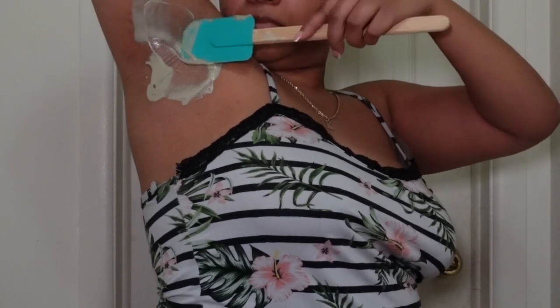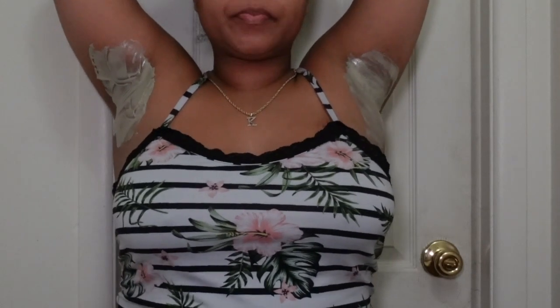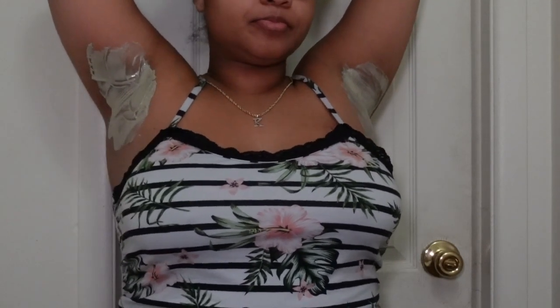But I'm just saying, you want to do this to get your body free of all of the toxins that are underneath your arms from years of buildup. And then you're able to go in and transition into your plant-based or your aluminum-free deodorant. So that's the whole point of doing this and going into the deodorant phase.